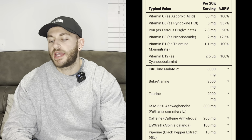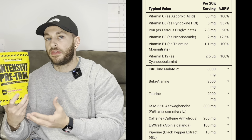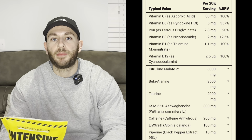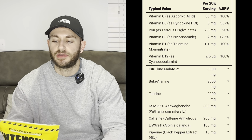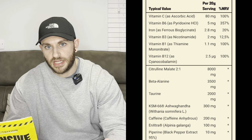Okay, let's get into the label of this crazy pre-workout. Is it as strong as it looks on the front? So 20 grams is the serving amount, which isn't too shabby. It's definitely above what you would typically see these days. I'd say the average is probably about 15 grams. So for whatever that's worth, we've got a bit more material here.